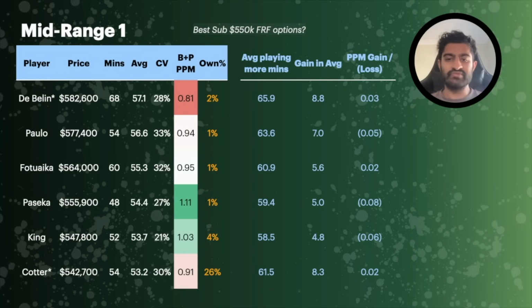And when he was playing extra minutes, his average went to 60.9, so a 5.5 gain in average, which is not bad. But again, as for the expectation of minutes increasing, I just don't know if they're quite there. You'll notice a certain theme that I'm getting at here with those front four.